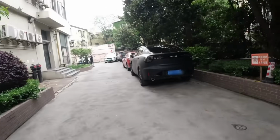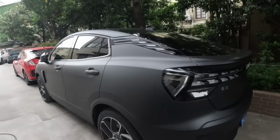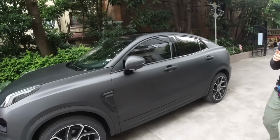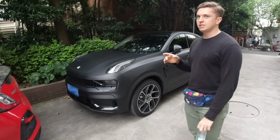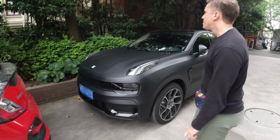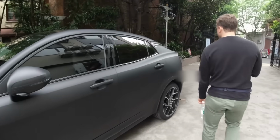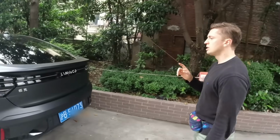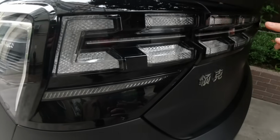Yeah. This is another cool Lynk & Co. So we're going to get a look. This is the new 05. This is Lynk & Co.'s latest model. I love the matte black on this. It looks great. Yeah. And so this is a coupe SUV, and I absolutely love the way this thing looks. So again, it has the same distinct Lynk & Co. front end with the 3-tiered look. And then its real piece de resistance is the rear end. I wish I could have the lights lit up so that you could see it. But really cool looking lighting here on the rear end.